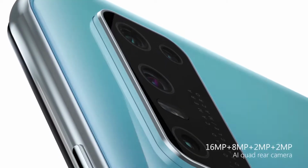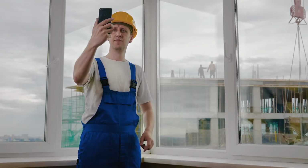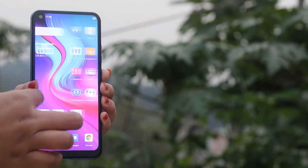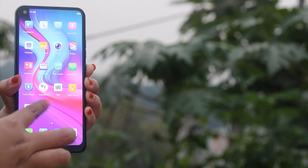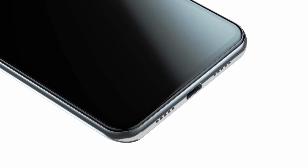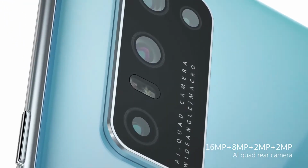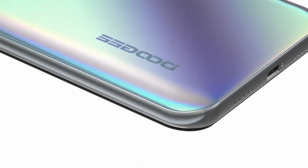The Doogee N30 has a higher camera resolution, which might be useful while working if you need to take pictures of a job site. The N30 also has a bigger screen, allowing you to examine the information on the screen easily and successfully carry out tasks without stress. Regarding phone value, I believe the Doogee N30 offers more features, a better camera, and a larger screen size. It is difficult not to be blown away by the price of this phone compared to the features that you do get with it.